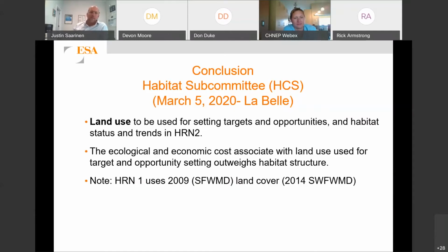And the conclusion was to use land use for setting targets and opportunities for habitat status and trends in HRN2. The reason is that the ecological and economic costs associated with land use used for target and opportunity setting outweigh the habitat structure. So that was the major recommendation coming out of the Habitat Subcommittee, and that's what I'm bringing to you all for consideration and for comment.